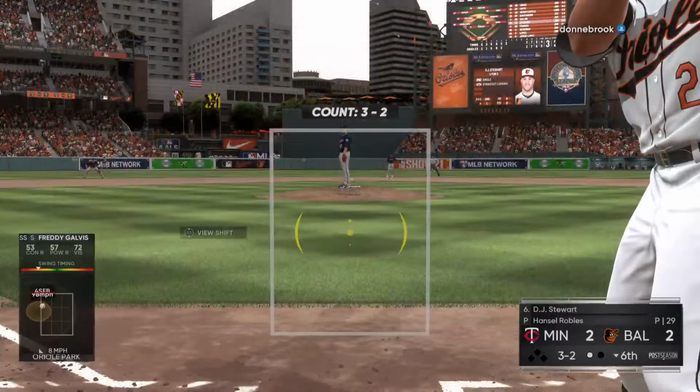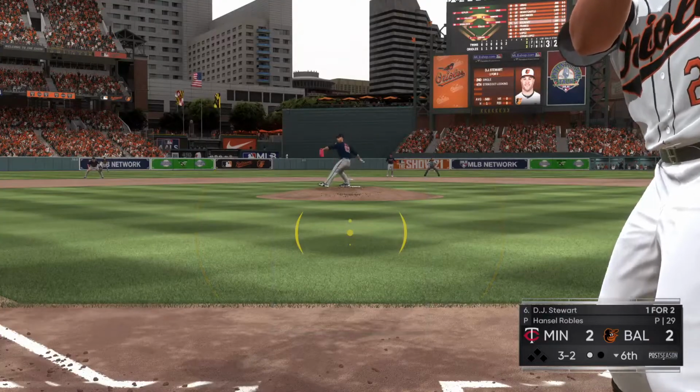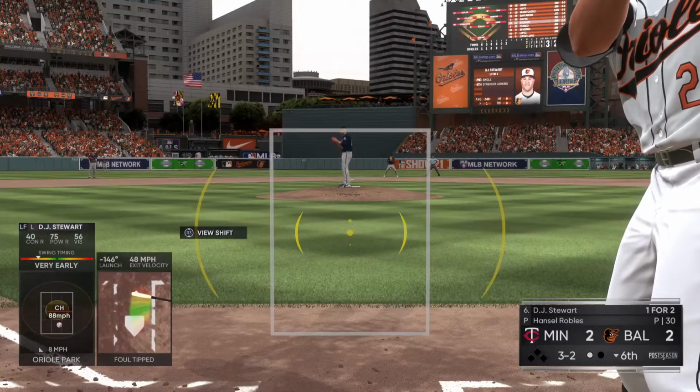So stepping in is DJ Stewart. He went down on strikes in his last at-bat. Yeah, Matty, and hopefully he got it out of his system. Especially now, he's got to bear down. He gets the 2 strikes in this spot, has to put the ball in play.